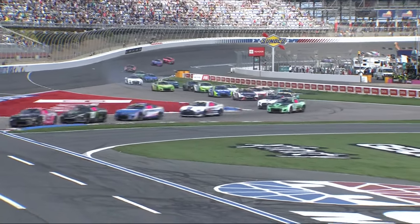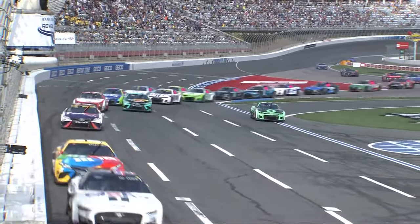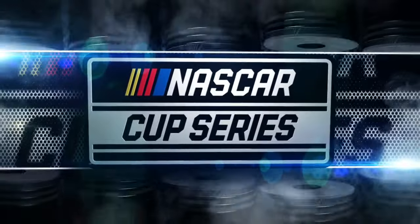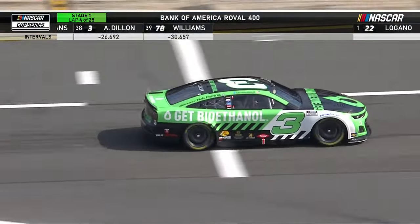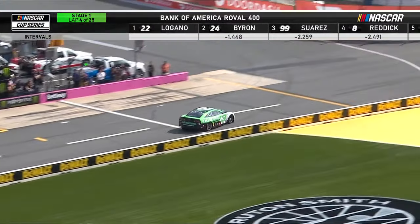Here he comes, misses the chicane, and pulls over here to take a stop. Oh, he didn't stop all the way. So you have to come to a complete stop. Doesn't look like he did. They took another look at it, changed their mind on the penalty. I'm okay with them taking another look at it.